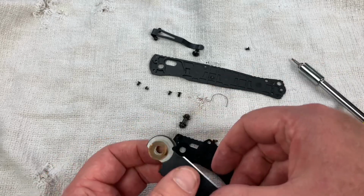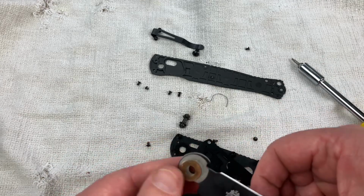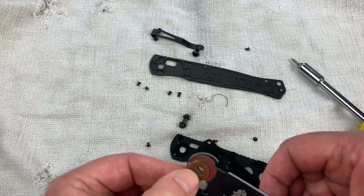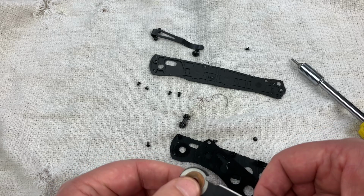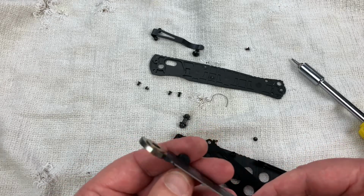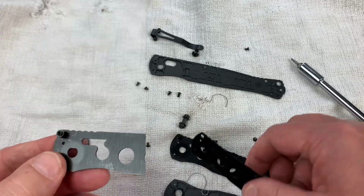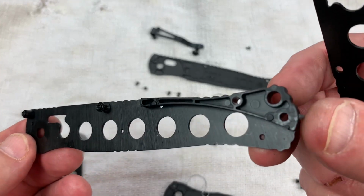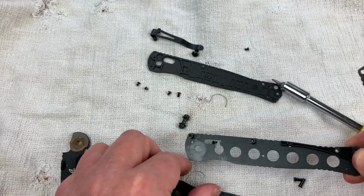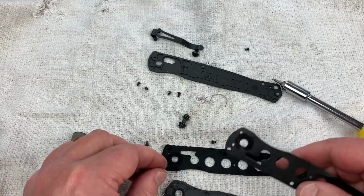Now, if you take this apart, you can see it's kind of all about nothing here because these were just bronze washers, okay? So we found that out, and that's really all I needed to know. Look at your backspacer. Isn't that crazy? Well, that's really weight relieved, isn't it?